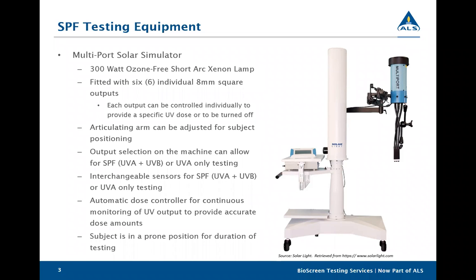It allows for SPF testing, so UVA plus UVB spectrum, or we can change it to just do UVA only, and we'll go into some UVA types of tests. It has an automatic dose controller for continuous monitoring of the UV output. So this will allow us to provide accurate UV dose amounts over the tested sunscreen or an untreated area. And the subject is in a prone or laying down position for the duration of the testing. It's important to note what position the subject is being tested in. One, for feasibility of the test, and two, because the testing position is important throughout the course of the test. You have to maintain that position.